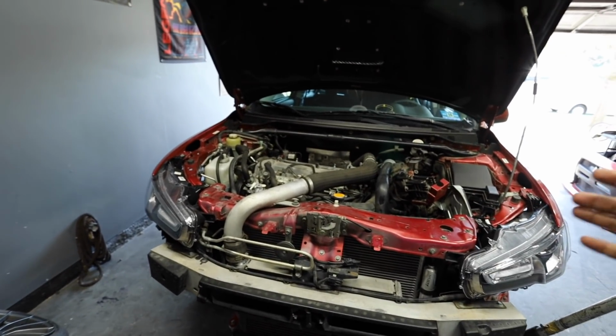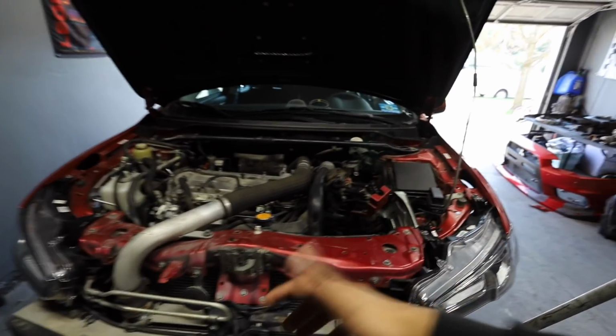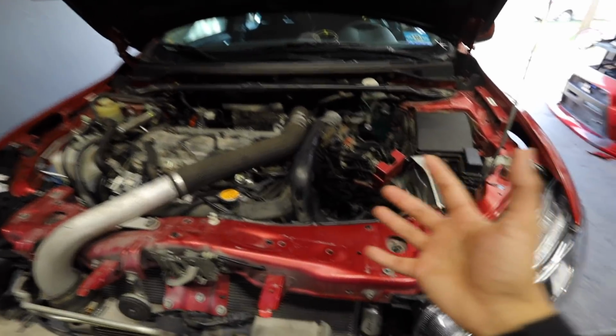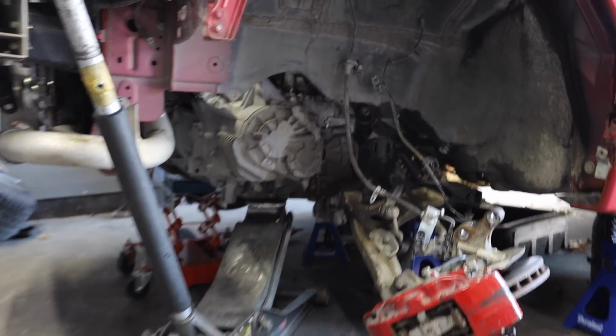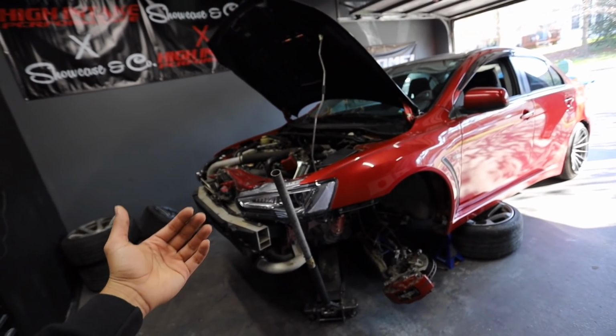Subarus are way simpler to work on. You have more room in the engine bay. You have more room to do everything. Everything's so tight and compact on here. You don't have to take off a freaking subframe just to do a clutch. I already know that's gonna piss so many people off.